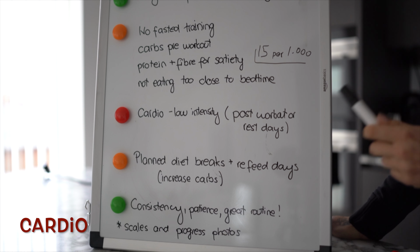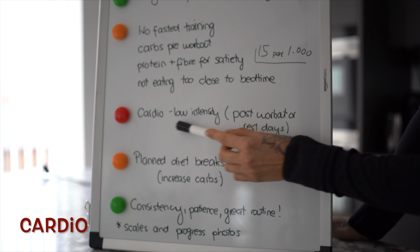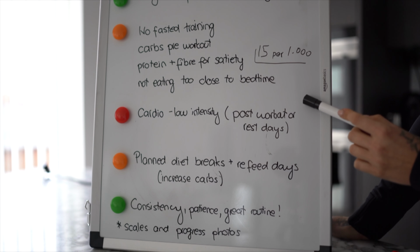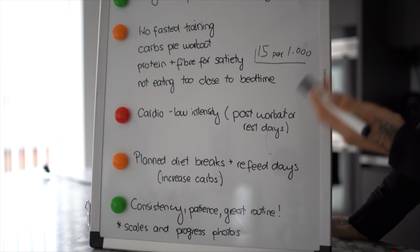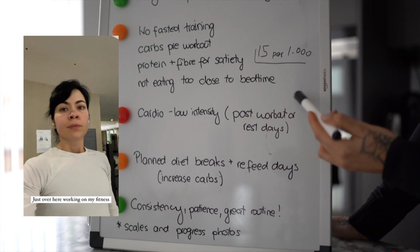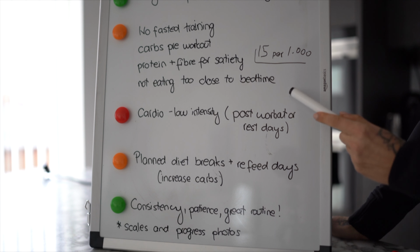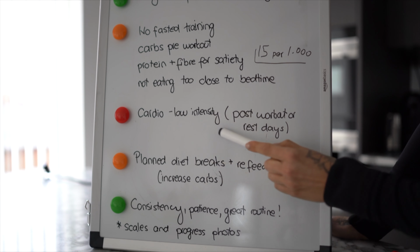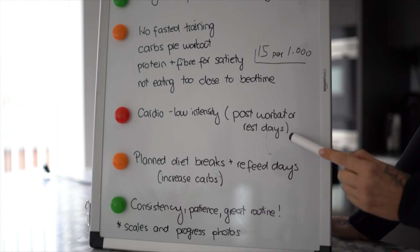When dieting and when focusing on losing body fat, if you want to use cardio as a tool, and I will again make a separate video about this and what cardio is good. I wouldn't say that any is good or bad, but what kind of cardio you should do if you want to focus on fat loss. Always prioritize lifting weights, but if you want to do cardio, do some sort of low intensity cardio, and ideally post workout or on your rest days.